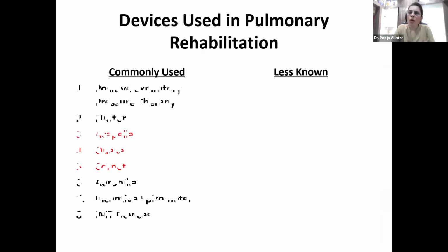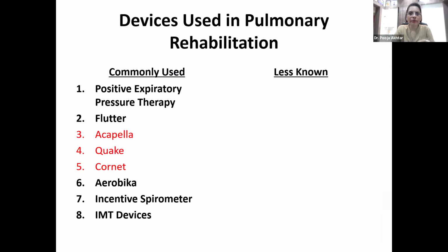So what are the most commonly used instruments? We all know that PEP therapy is very, very common, and we use the oscillations to mobilize and loosen up the secretions from the airways. And the most common ones are flutter, aerobica, then incentive spirometer. All the patients in wards and ICUs are prescribed an incentive spirometer. But then we will discuss today which type of incentive spirometer is more beneficial for the patient.